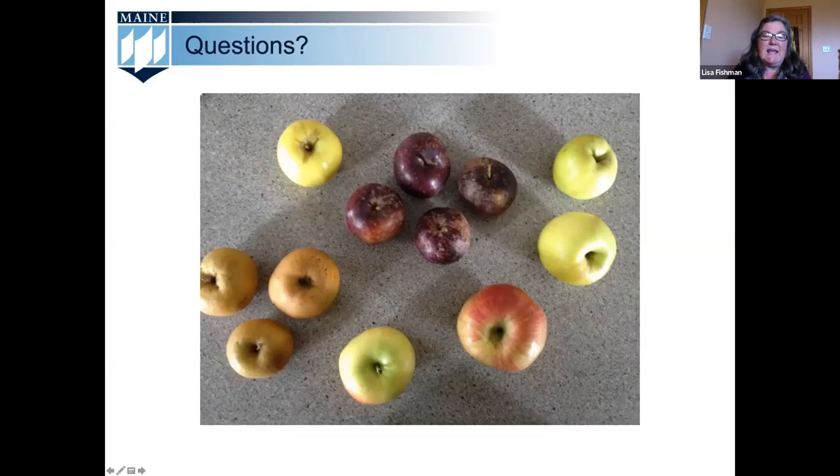Excellent. And right now the box is empty, so we are going to go to the much anticipated demonstration in the kitchen, and we're going to join up with Kate McCarty.